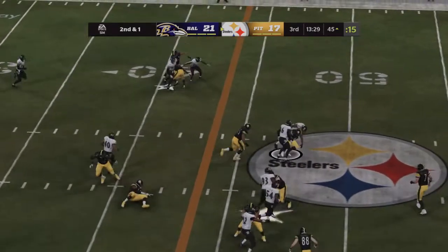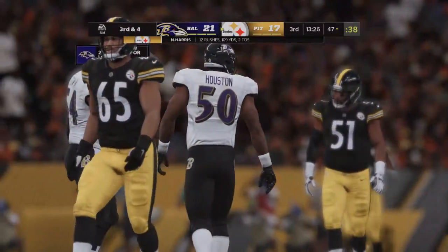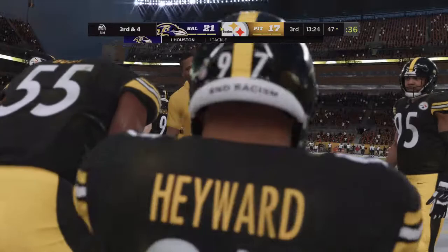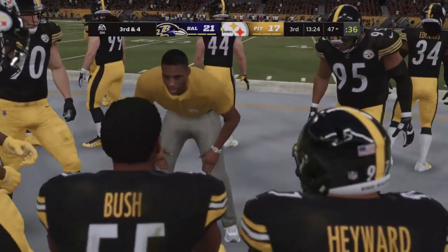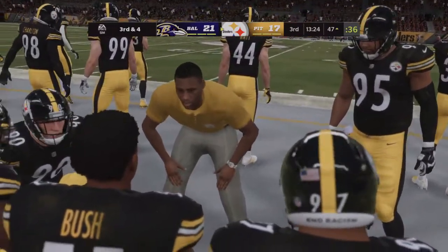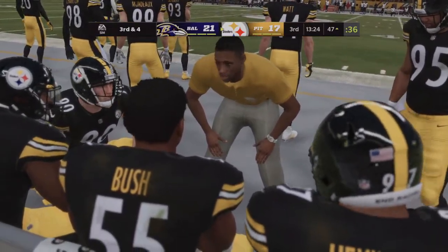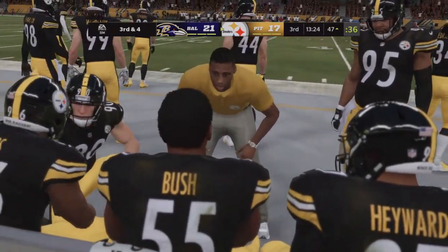On second down now, it's Harris. And once again, they stop him behind the line. Great job by this Ravens defense. It'll be a loss of a full 3 yards there, and it also brings up third down. Well, I would have figured after the 9-yard run on the previous play, getting one more yard wouldn't have been much of a problem. But apparently it was, and now it's third down.